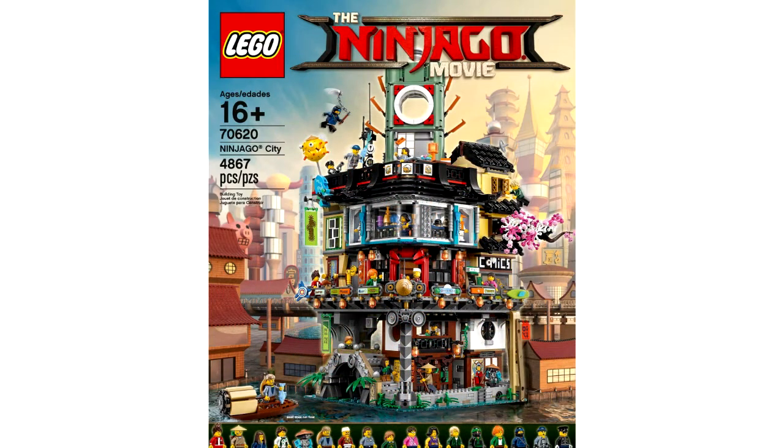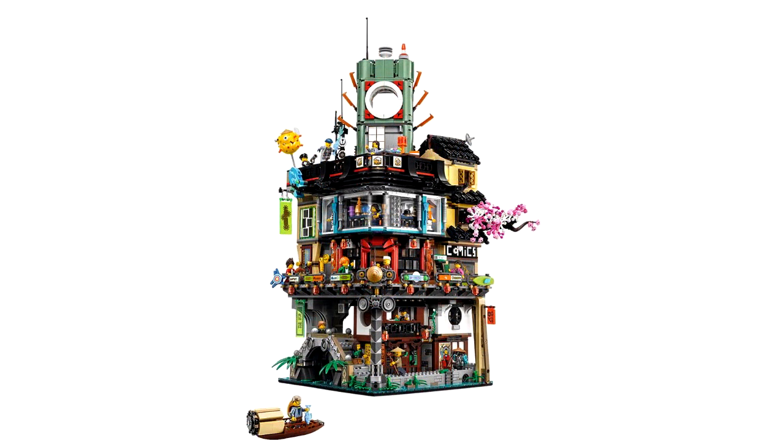First of all, the set's going to be clocking in at 4,867 pieces, 16 minifigures, and it's going to retail for $299 US. Taking a look at the piece to price first, $299 for 4,867 pieces. I think that might be the best piece to price ratio ever in a LEGO set. For about $300, you're supposed to get about 3,000 pieces. You're getting almost an extra 1,900 pieces than what the normal typically is, which is just awesome in my opinion.